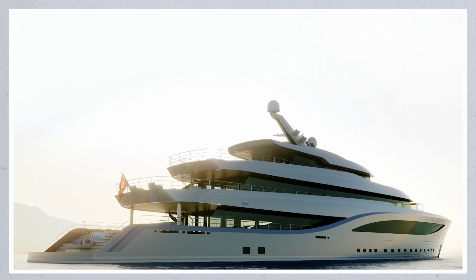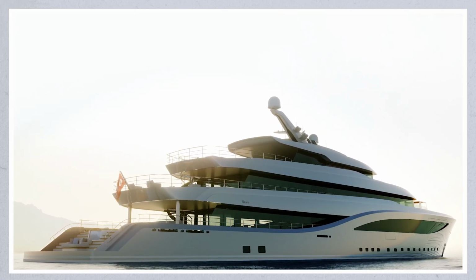Project Freedom started over a year ago, early '19, where I met a client who owns a Feadship, and even if you own a Feadship, there's always something to dream about. So we started talking about a bigger Feadship of 60 to 65 meters. He wanted a boat with a lot of possibilities. So Bas, what makes this project special for you?